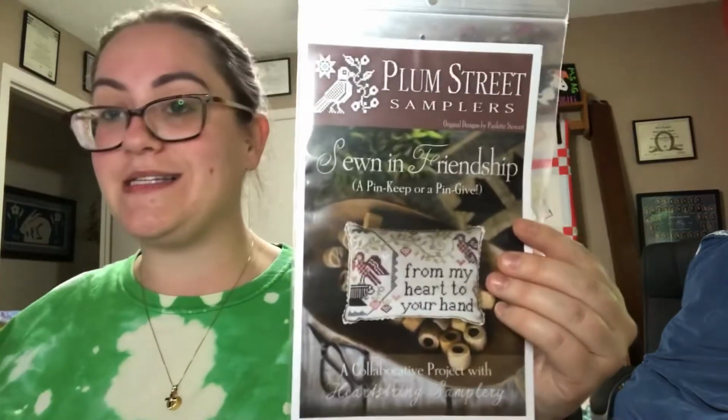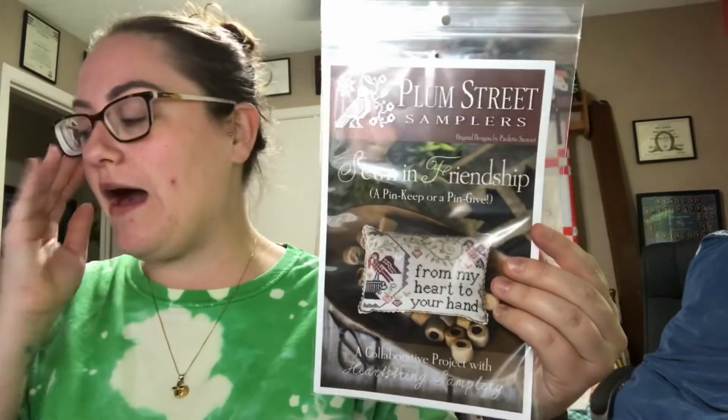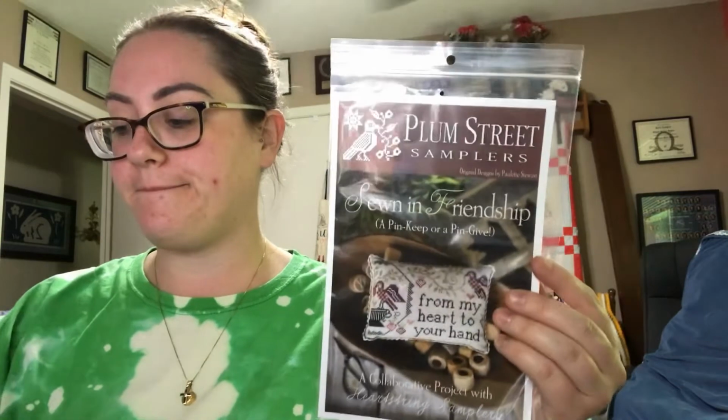Okay. These are definitely not getting gone. That was really amazing verbiage. This is Plum Street Sampler Sewn in Friendship. This is the other half. I've already stitched the Heartstring Samplery half on Memory, and this is 32 count Lugana Picture This Plus. Oh my. No, for the first time I can't remember. It's the same thing that I'm doing the Bayonne cat on from Owl Forest.